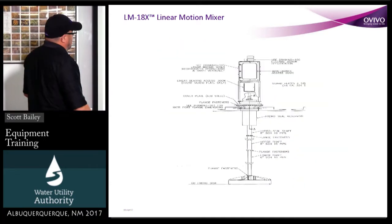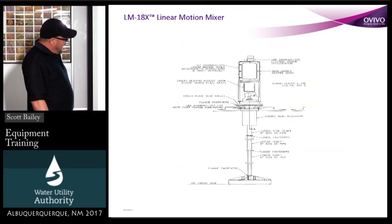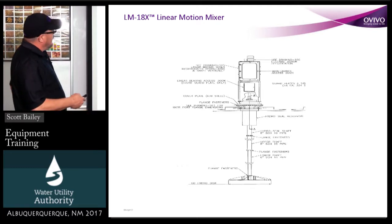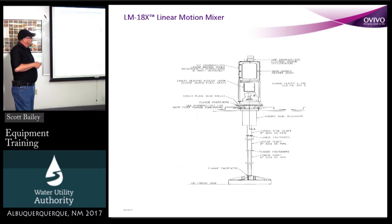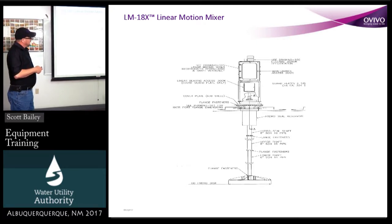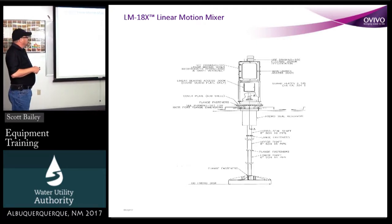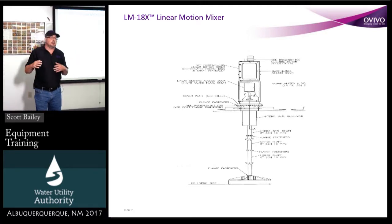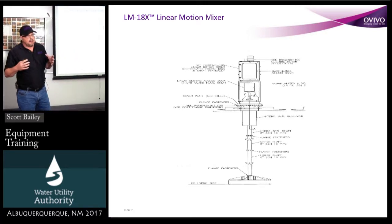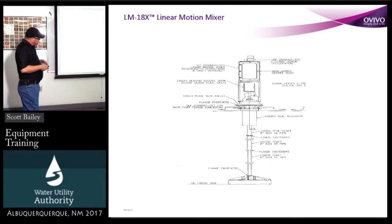So this is your linear motion mixer as a whole. Up here you have your motor. Behind there you have your gearbox reducer, which I'll show you in a minute. This is your main cabinet. In that main cabinet will hold your Scotch yoke inside of it. This is your little stand right here. That stand is covered on all 4 sides to keep any kind of cold air from blowing through there and keep that bearing out of the cold wind.